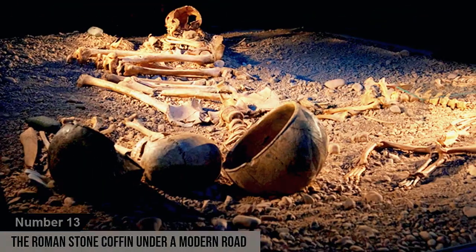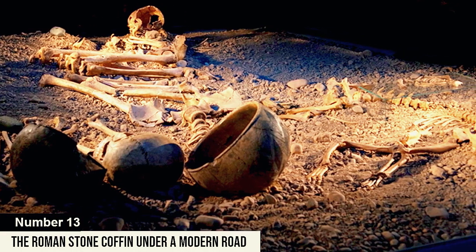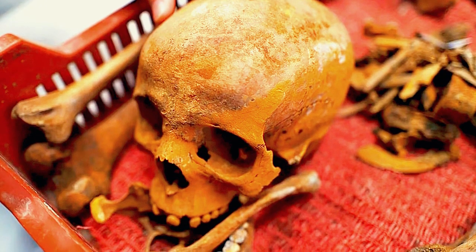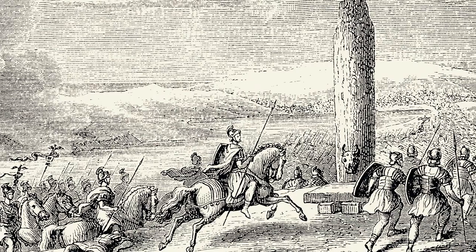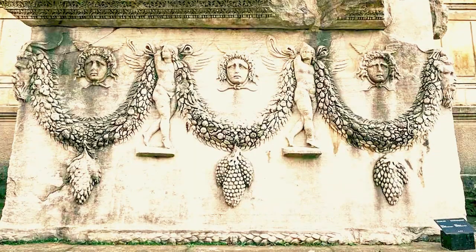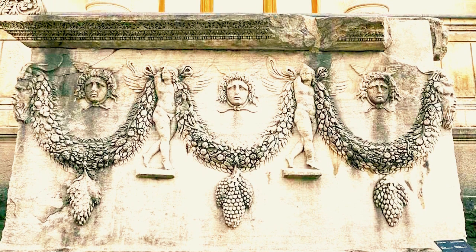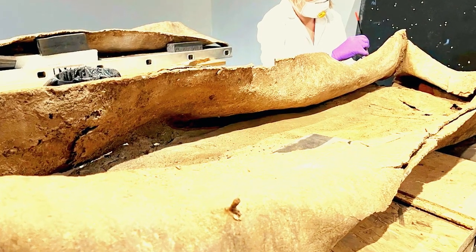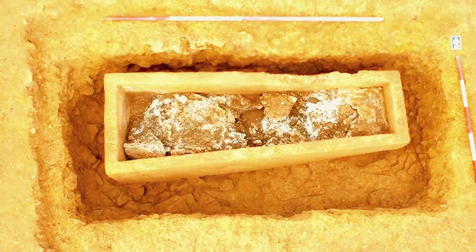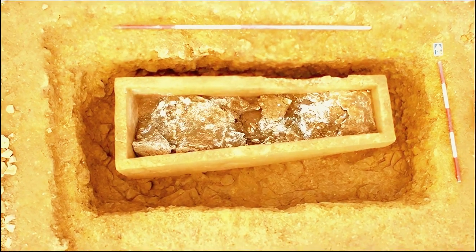Let's go. Number 13. The Roman stone coffin under a modern road. While crews were widening a busy road in eastern England, archaeologists came across a massive stone coffin that had been buried for over 1,000 years. The coffin weighed about 1,650 pounds and had been sitting along what was once a very important Roman route connecting towns and military outposts. David Harrison from Headland Archaeology said it was a fascinating find, and it's easy to see why. Stone coffins from this period almost never survive intact.